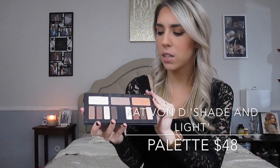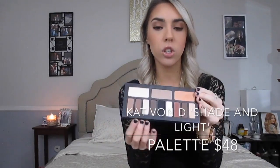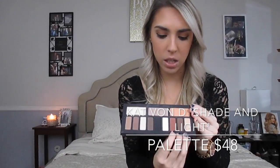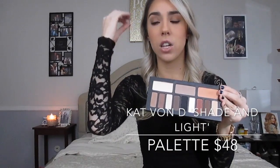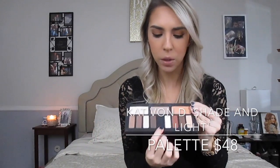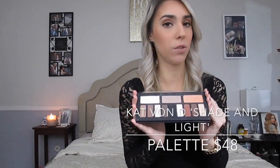Even if you aren't really into using all of the darker shades, these shades right here are perfect just to kind of throw in your crease. I wear this little section right here all the time because it just adds such a nice dimension into the crease, and it's not overpowering, but yet you can still make this palette very nighttime appropriate too if you want. You have the matte black here and everything, so definitely a must-have in your collection if you don't have it already.